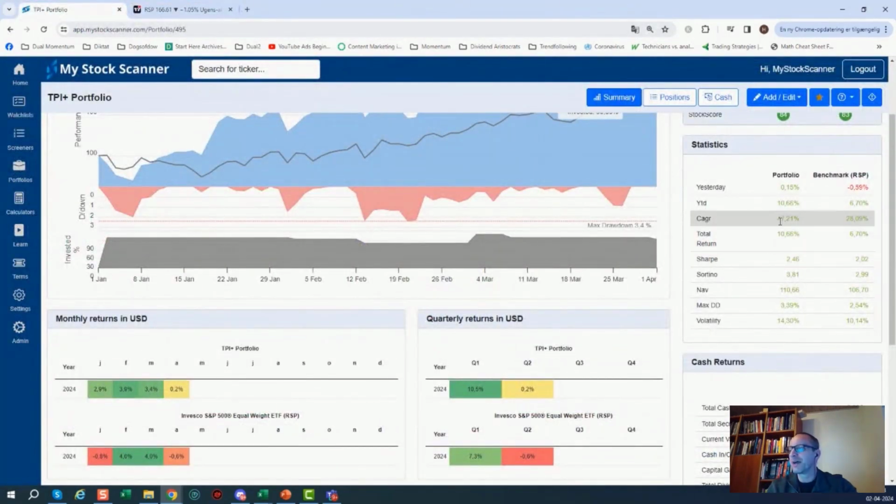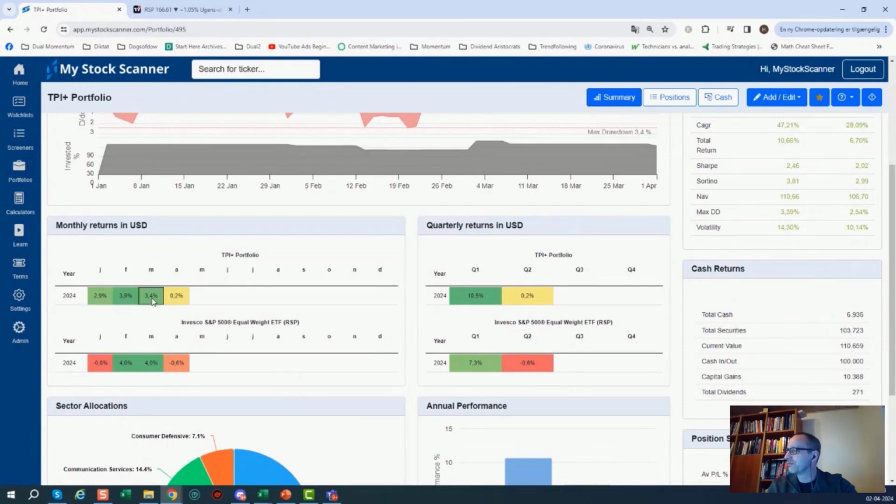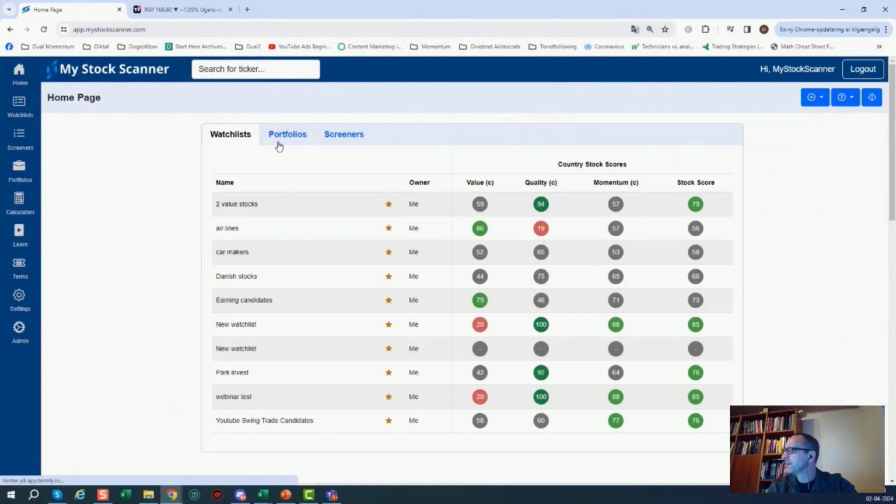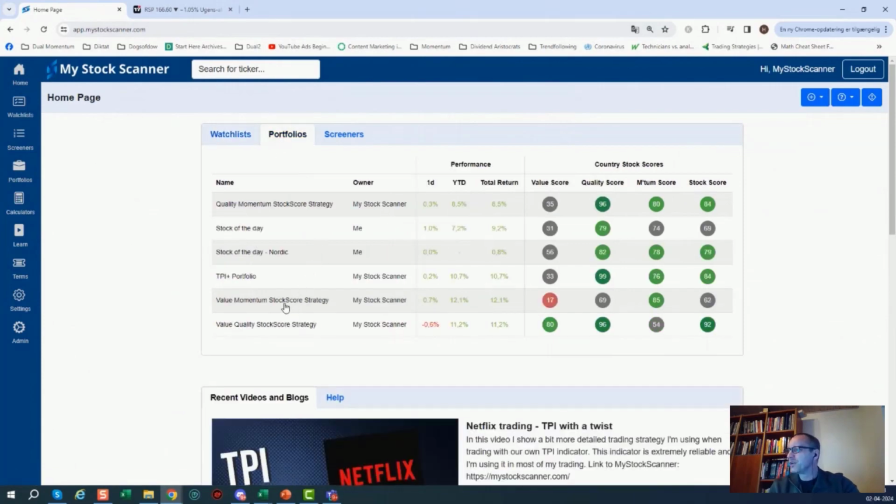But we are happy with this beginning of the year, and that we have actually beaten the market with an extra 50% on top of the 7% it went up so far this year. So extremely satisfying, some very good months here. All right, on to the next one. We have the value momentum.